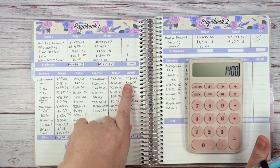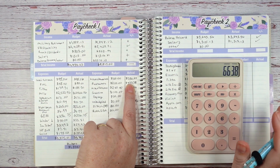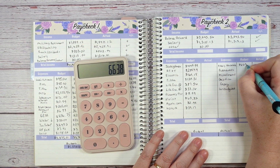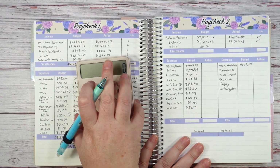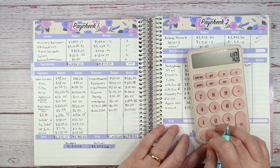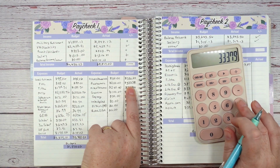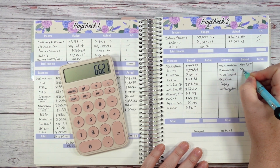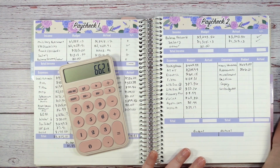And if I should be right, if I subtract the $736.20, what I have left for the second half of the month is $663.80. We might go over a little bit on this one. I know restaurants, I gave myself $400 and I spent $333.79, and that gives us $66.21. That's not a lot of money, so I know we're going to intentionally go over budget with this, and we'll just have to deal with it.